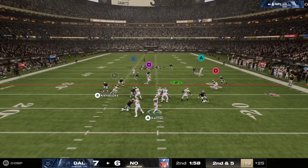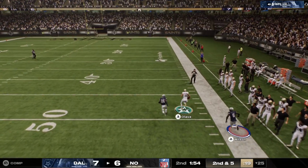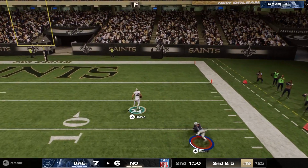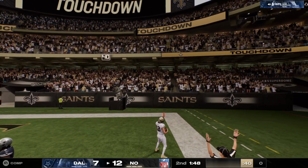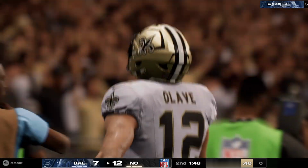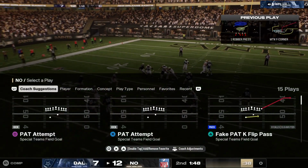Rattler wants to throw it. This one taken in by Olave. Down the right sideline, Chris Olave. Touchdown, New Orleans. Chris Olave, 75 yards. And the Saints have taken the lead.